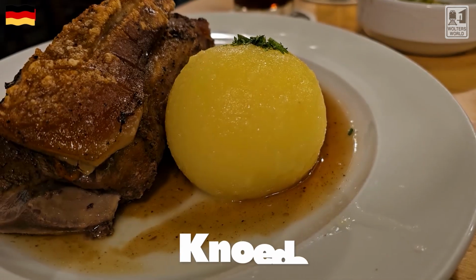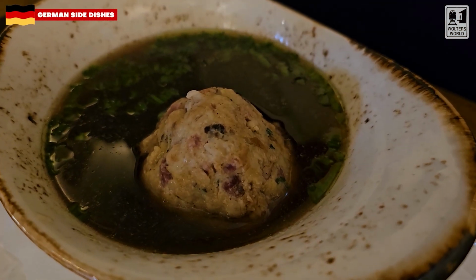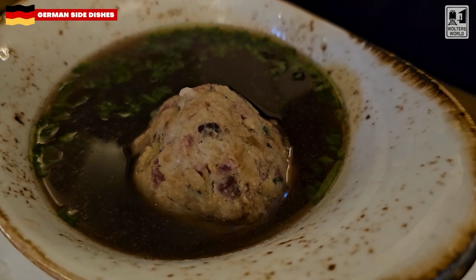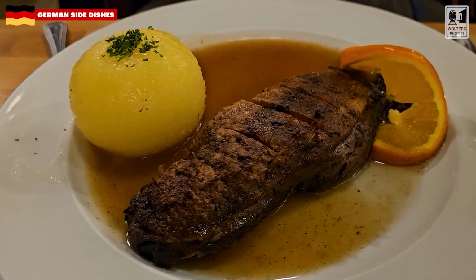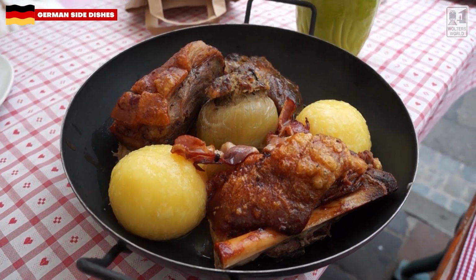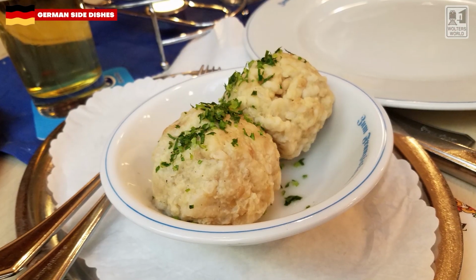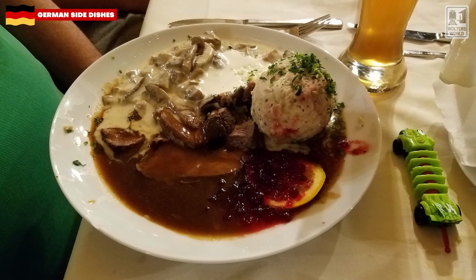Now, another thing I want to talk about are the Klöße or the Knödel, the dumplings. Germans love dumplings. And there are tons of different kinds you can have. There are potato dumplings, which is grated potato smushed together into a ball. They cook it up. That's a very common one you'll see. I personally like the bread dumplings. It's ripped up bread with spices and they form it together.